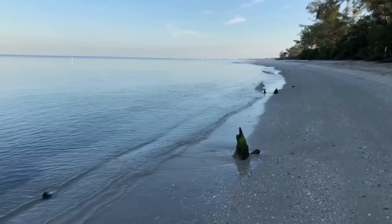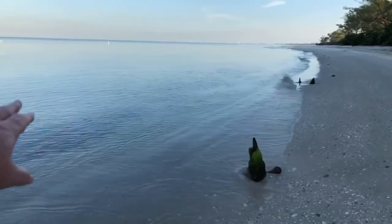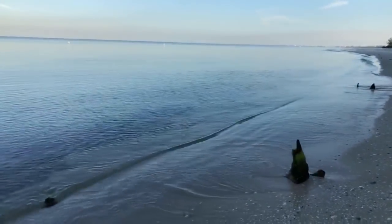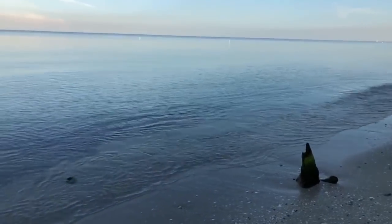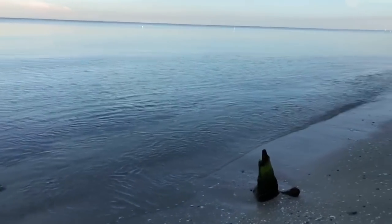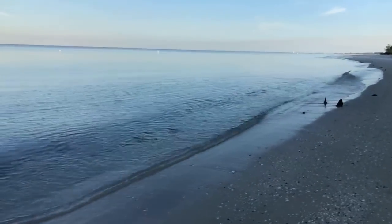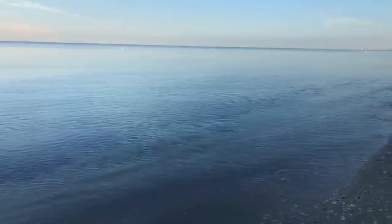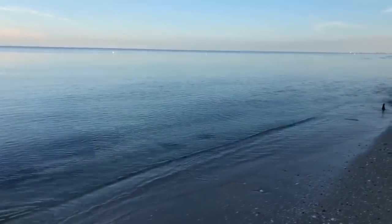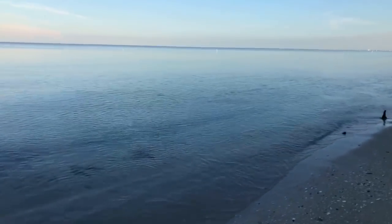These are old tree stumps here. There's some tree stumps out in the water out here too. This is Area 3. Just use your imagination. If there's tree stumps out here, that's how far the beach used to be. I've never seen it out that far since I've been coming here, but I'm talking a long time ago.